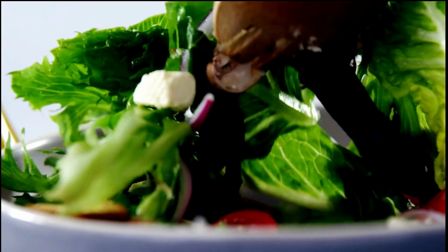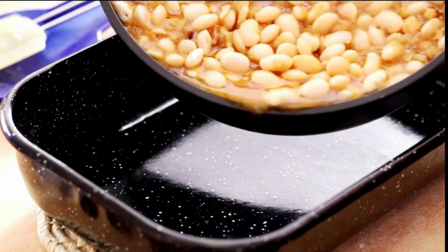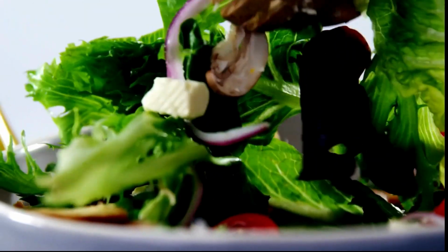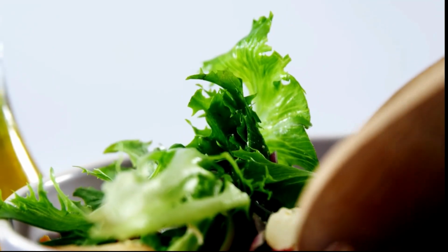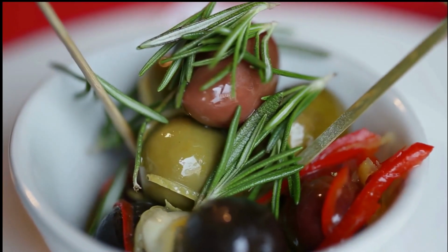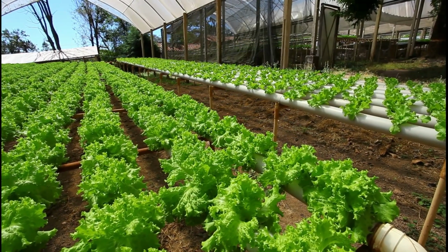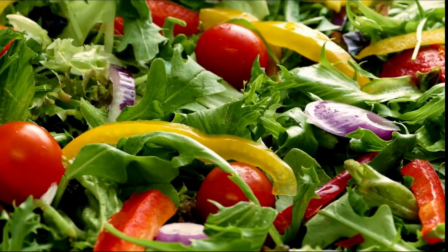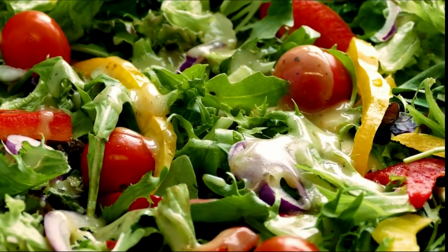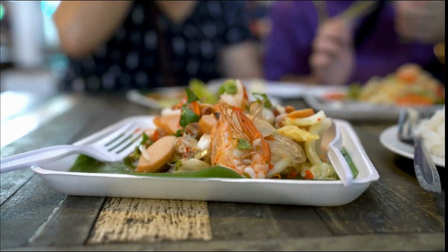2 Lebanese cucumbers, halved and diced, a 400-gram can, no added sugar, butter beans, drained and rinsed, 100 grams of Greek feta, cubed, 50 grams of Kalamata olives, pitted and halved, 1 200-gram mixed lettuce leaves. Mix ingredients gently so not to bruise the leaves. Lastly, you can dress this salad before serving, or you can serve the dressing on the side. It's up to you. My next selection is a prawn and chicken salad.